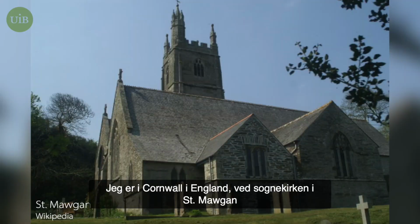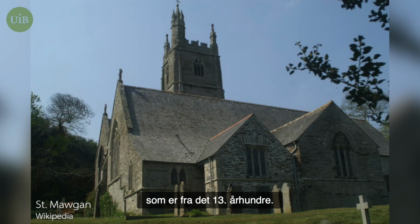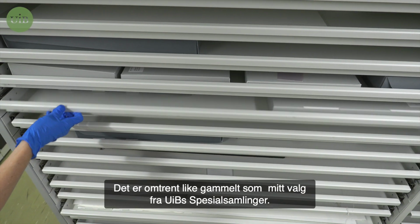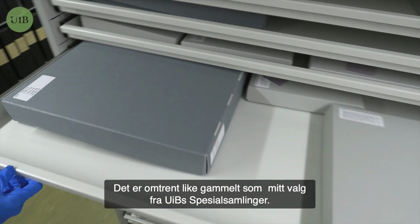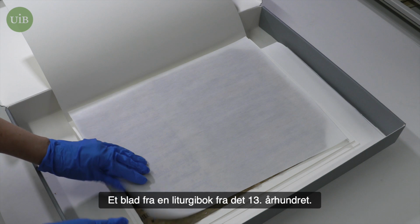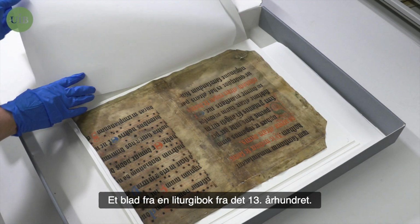I'm standing here in Cornwall in England in front of the parish church in St. Mange, which is from the 13th century. It is just about as old as the material that I've chosen to talk about from UIB Special Collections, which is a leaf out of a priest's handbook, also from the 13th century.